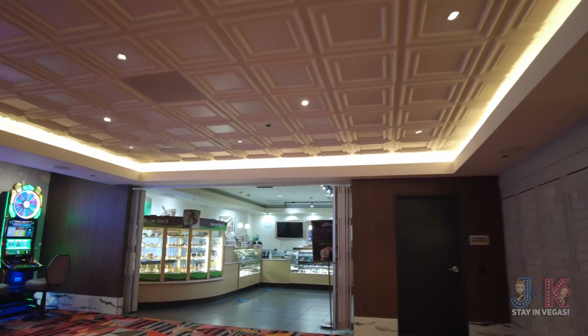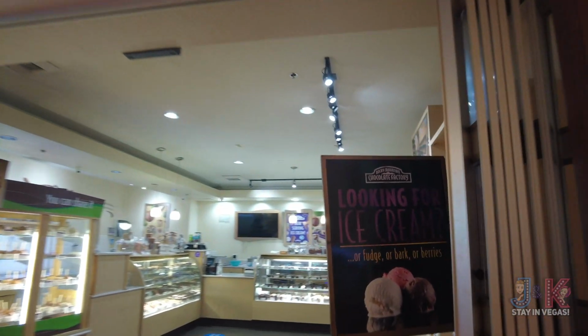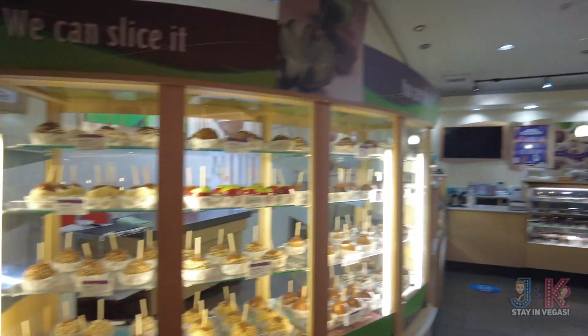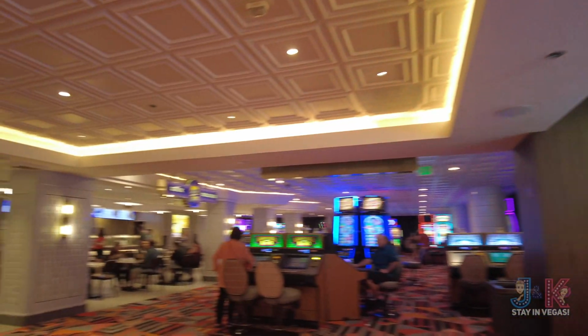We're gonna head over to Rocky Mountain Chocolate Factory. As they say here, looking for ice cream or fudge or bark or berries, this is what they have. We can slice it, you can share it. Pretty yummy. So the Rocky Mountain Chocolate Factory is located here in this back corner, right by the Lanai Express.